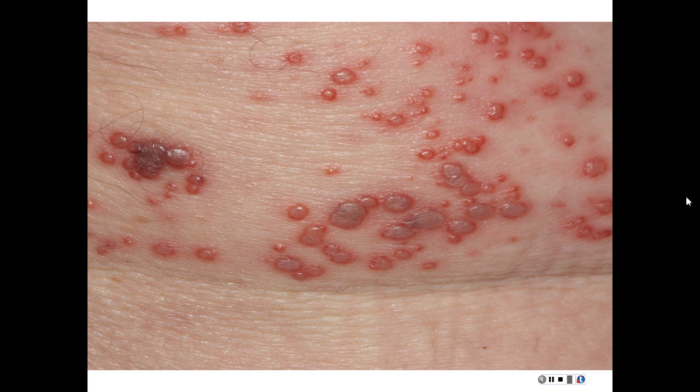And then, how about the morphology? Are they all smooth, round domes, or is there some central disruption to that dome-like structure? And how might one describe that? It's umbilicated, like a little belly button. So, umbilicated vesicles on an erythematous base and a herpetiform distribution. What are you thinking?